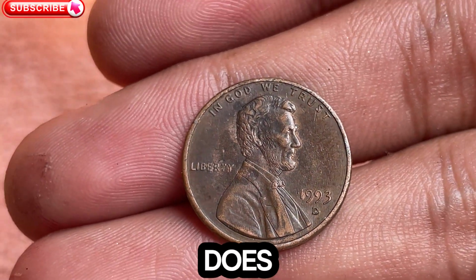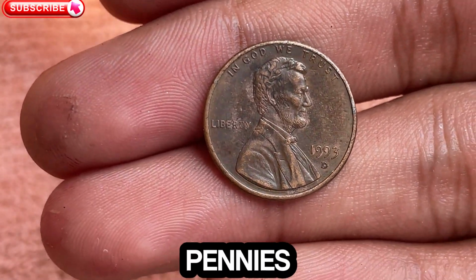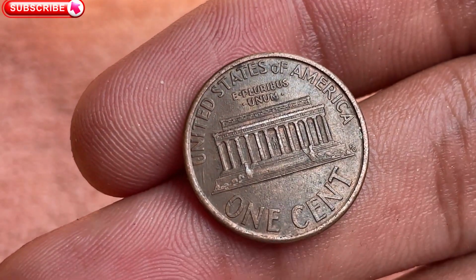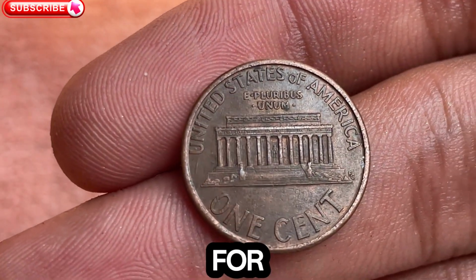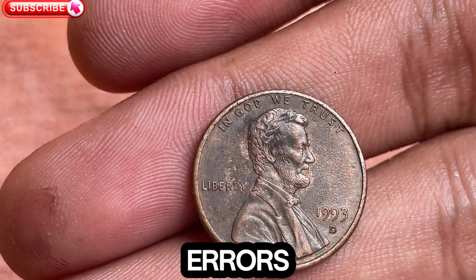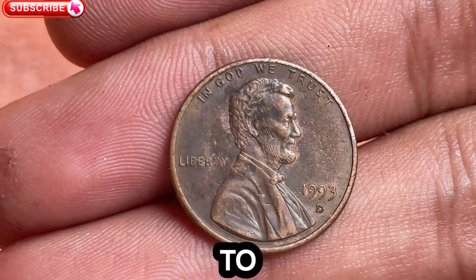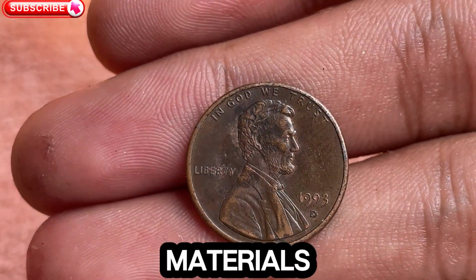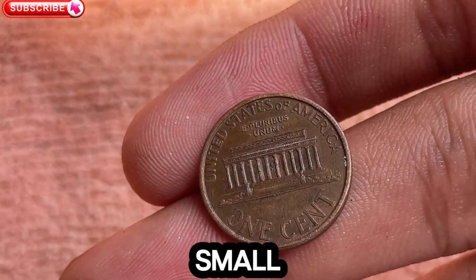So what does this mean for you? It means that jar of pennies you've been keeping in the kitchen might hold more value than you imagined. Take a closer look at your 1993 D pennies, check for unusual features, brilliant uncirculated condition, or even errors, and if you're a beginner in coin collecting, this penny is a great place to start. It teaches you about US minting history, materials, error spotting, and market value, all from one small but mighty coin.